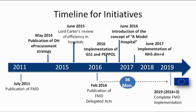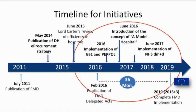And you saw this from the ABPI again, but this is just the timelines for these sorts of initiatives. We've had the e-procurement strategy, we've had the Lord Carter work, a really clear message there to chief pharmacists of what's expected. Basically, the Lord Carter report for chief pharmacists is the 5-year plan for hospital pharmacy. And we're at that very business end now of actually trying to implement these standards and start to move to a more clinically focused and patient-centred service.